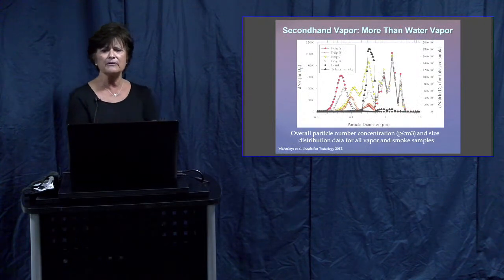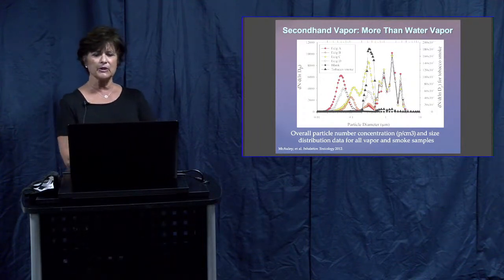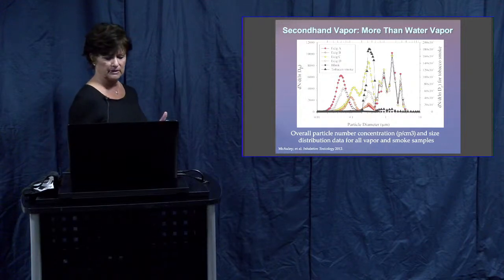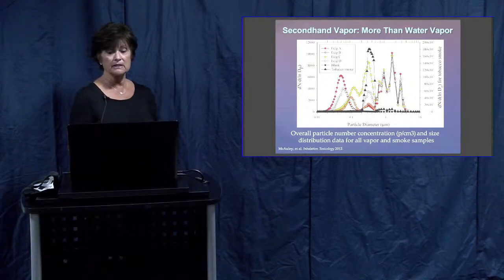So this is what I referred to, I was going to show you later, and this shows you the particulate size for vapor versus cigarettes. It's a little bit hard to see, and I don't have a pointer. Can I point to the slides with this? You can touch the screen. Oh, I can touch the screen.